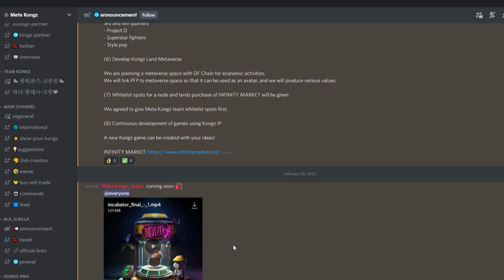And just released today is their incubator, which is going to be for the baby Kongs that you can breed. And again, just really good styling on this. They did great for the quality of art, and really curious to see what is next.